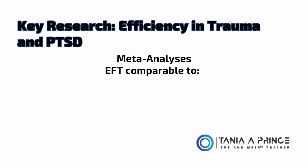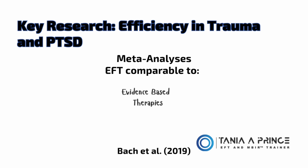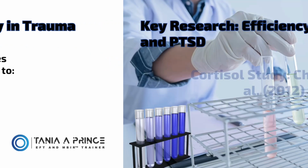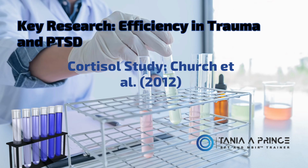Meta-analyses further validate EFT's effectiveness. Bach et al. 2019 reviewed multiple studies and concluded that EFT is comparable to evidence-based therapies like EMDR and CBT. As therapists, this is significant. It positions EFT as a respected modality within the broader field of trauma therapy, giving clients a proven alternative to more conventional approaches.